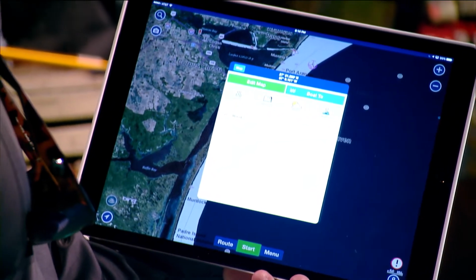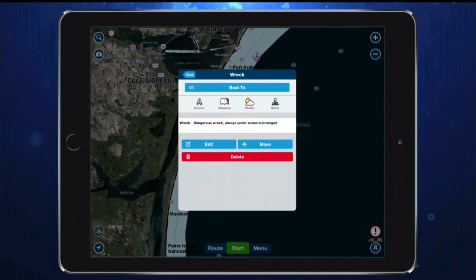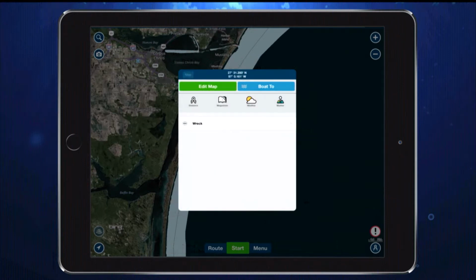And in so doing that, it gives me all the GPS numbers, and then all I have to simply do is push boat 2, and depending on where I am, it'll tell me exactly where to go. If I want to know more information about the wreck, I just simply click on that and it'll tell me it's a dangerous wreck, always under the water, submerged, and in some cases it'll tell you what kind of fish are on it. So keep that in mind.